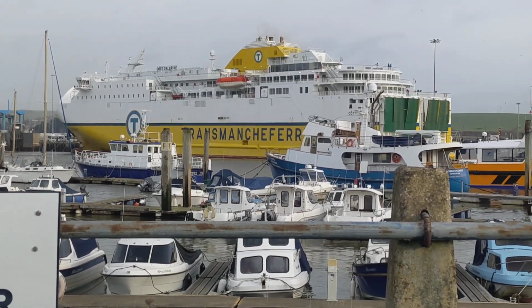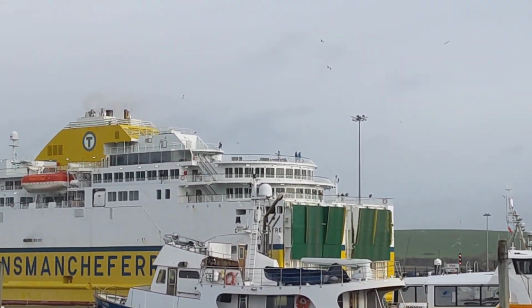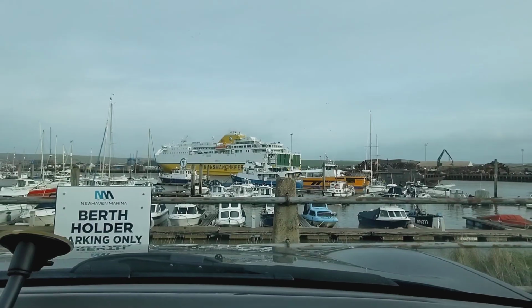I really want to go on this ferry just because I want to stand up there like those people and watch it reverse out.